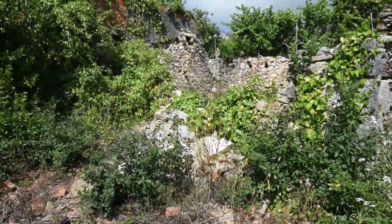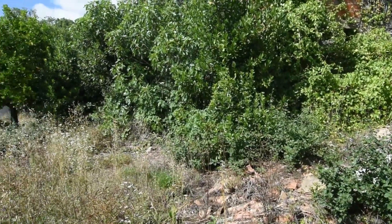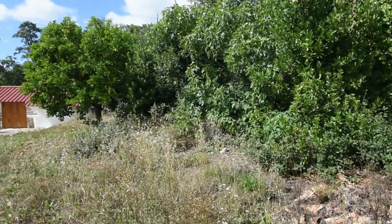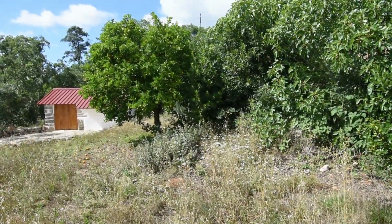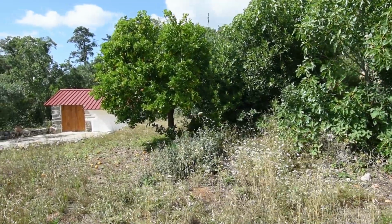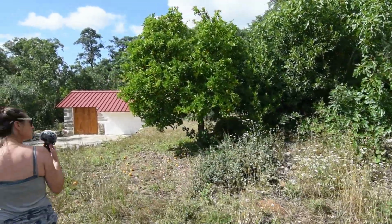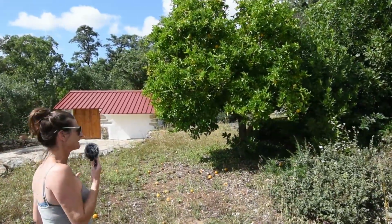From here, the property really is really tall, isn't it? It's like 4 or 5 metres. It's got to be 5 metres tall, isn't it? The top of that wall. Good two-story house. I'm not sure that I can actually get into. You can in a little bit.